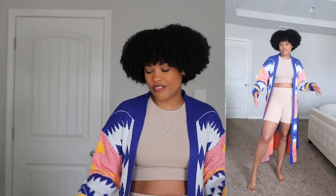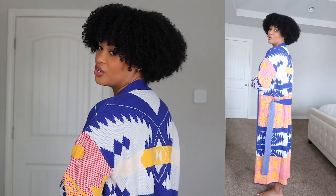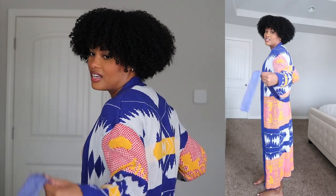So I feel like with the biker shorts, it is a fit, but I also envision this a lot with leggings, maybe something a little bit longer, boyfriend or mom jeans. This just adds a little bit of spice and also warmth to your outfit, and it's cute. It is so cute. I love the fact that it came with this tie thing because I feel like it gives it more of a casual vibe.